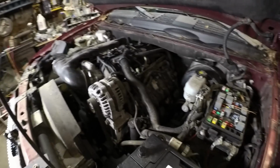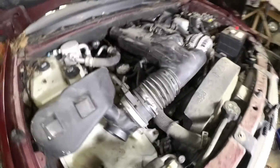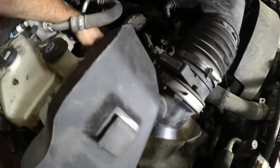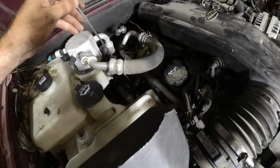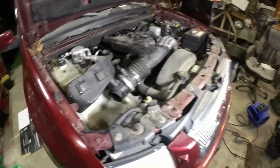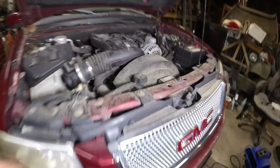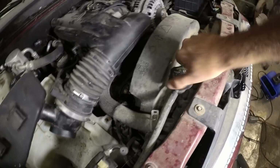Okay, so I've got the coils hooked up over here. It looks like I've got everything hooked up. Let's just check the oil. Make sure it's got some oil in it. And it does, it's full. Alright. Coolant. Well, it's got coolant in it. Alright, so here's the moment I crank it up.